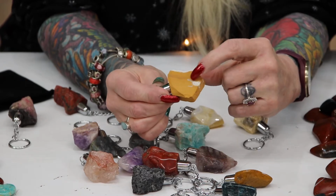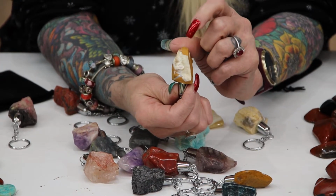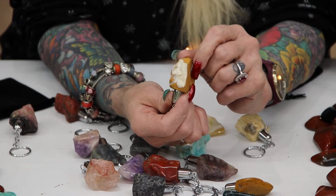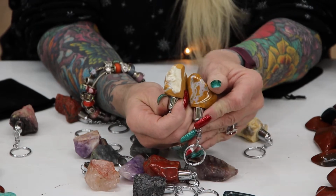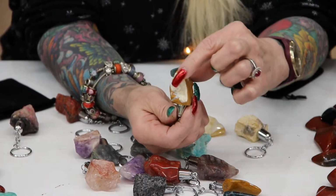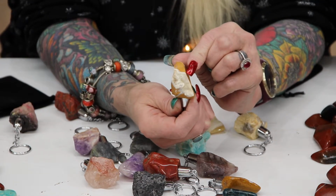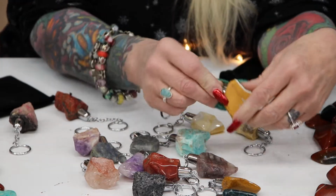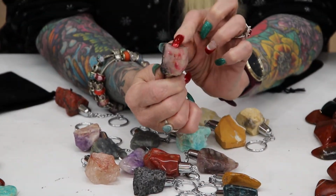Another one, with the yellow jasper, and I'm hoping the camera is catching the druze on this. It's got that crystal formation in it, which I really loved with this yellow jasper. This one actually has the druze in it, and you can see all those crystals in it, and it's shiny and so pretty.